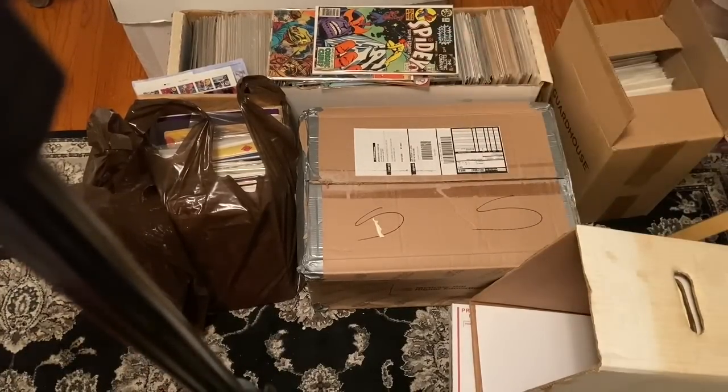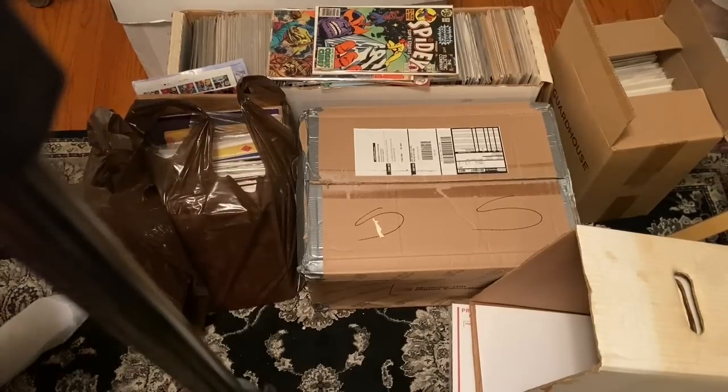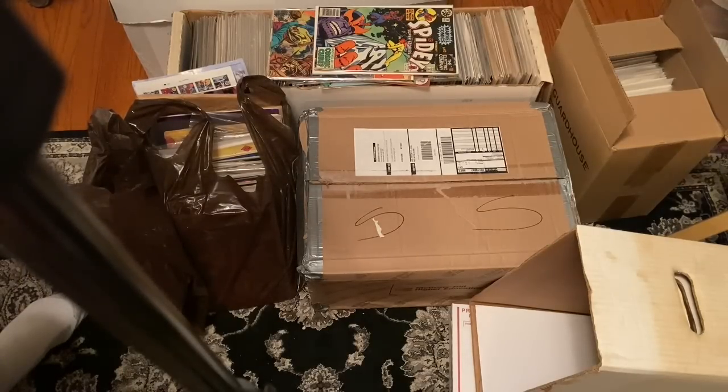Now, one of the things is I already just kind of picked a random stack of books out of the short box. Now, I had seen most of these books. The collection has a lot of books that are already sorted, but they're mostly modern books. So that's going to be a lot easier to go through.